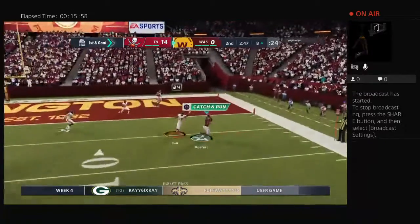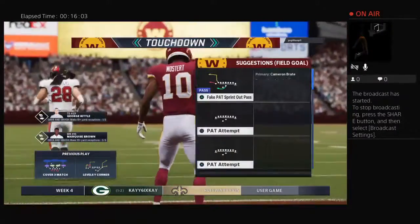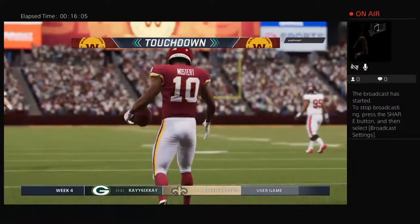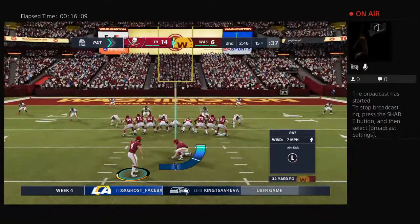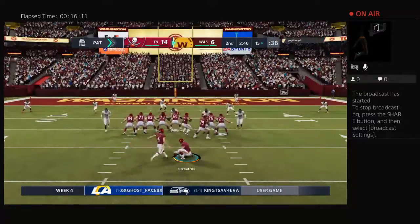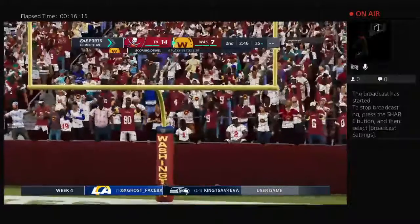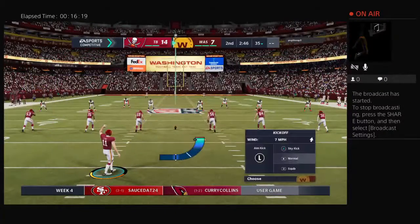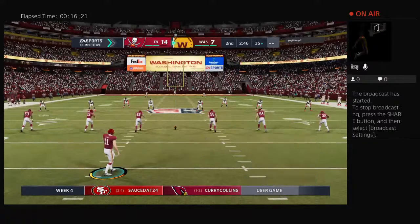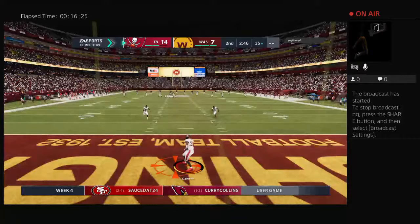Again, Tannehill. This will be caught at about the 5. And he is into the end zone for a Washington touchdown. Raheem Mostert, his 3rd touchdown now on the year. And Washington able to make this a close game again. Good. Extra point splits the uprights, and that'll make our score 14-7. This game back within a touchdown now as the kickoff's away.